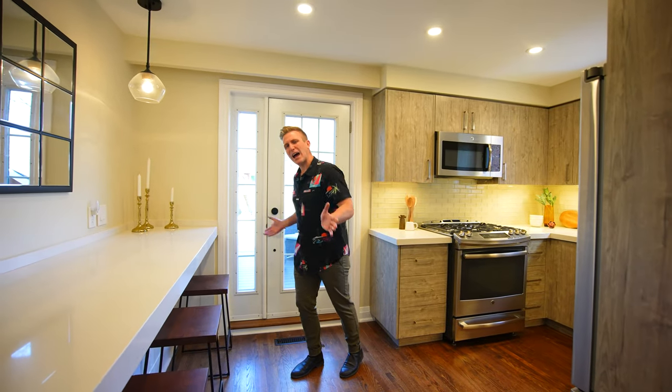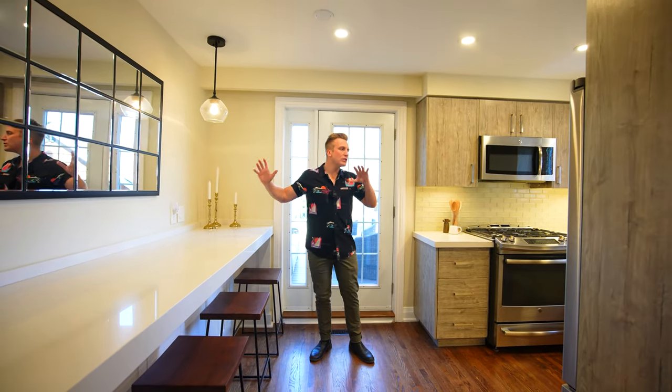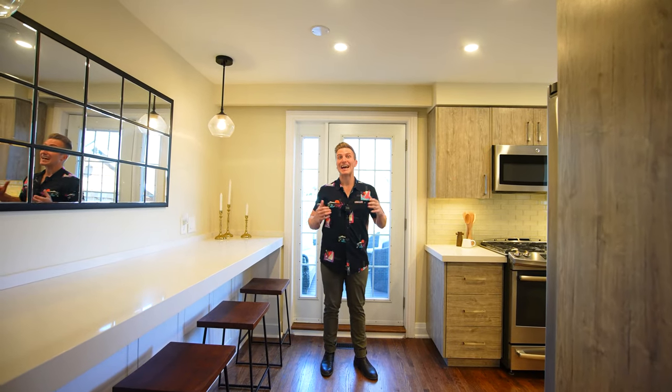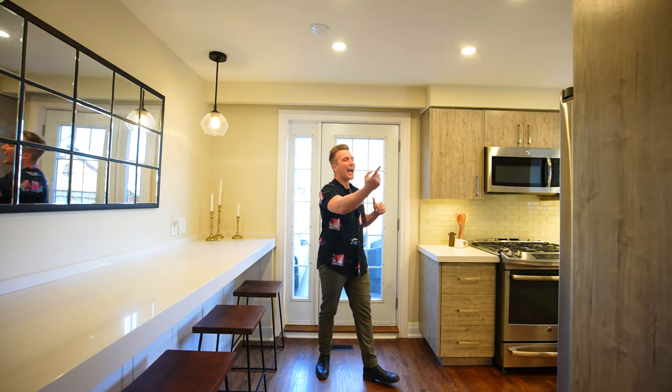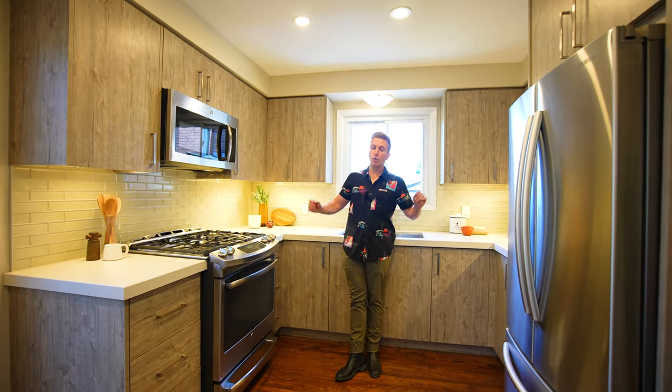Loving this feature, allowing the kitchen to overflow into this space, feeling extra wide, giving you way more utility and function, feeling like a really big detached home kitchen in here. Now look at this kitchen, team. Do I look good in here or what?